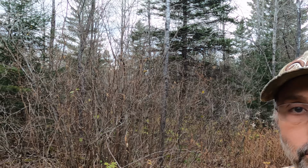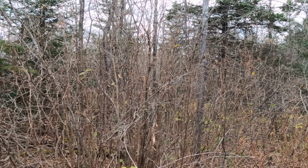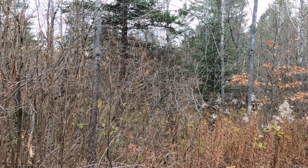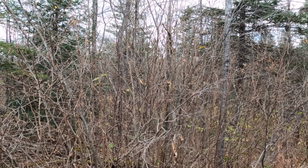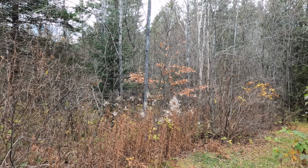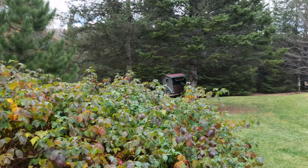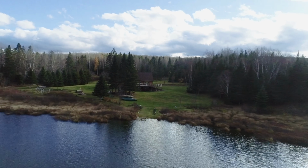But behind me, back in 2001, this is what the land here looked like. It was pretty much overgrown with alders and willows and raspberry bushes and scrub trees. And my client, the person who was selling this property to you, came here and he had some vision. And he looked at this overgrown potato field and he created this beautiful oasis here in the community of Fort Kent, Maine on Black Lake.